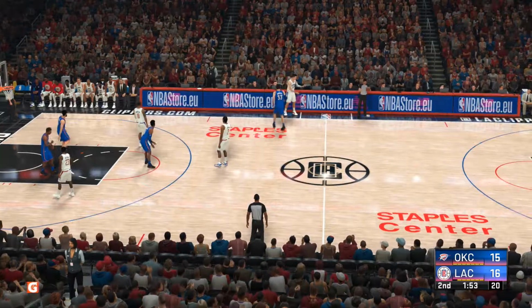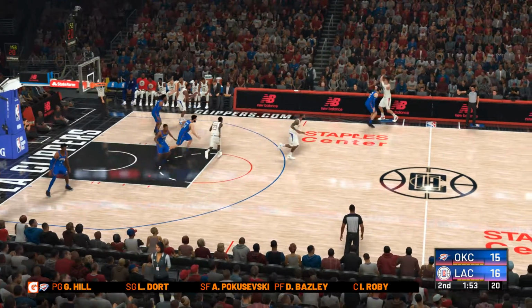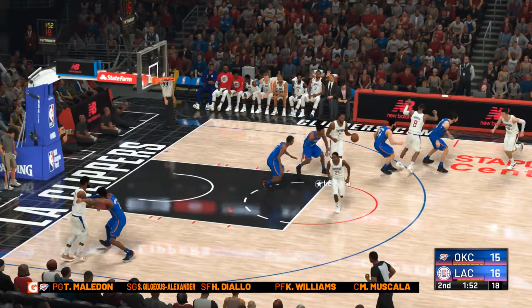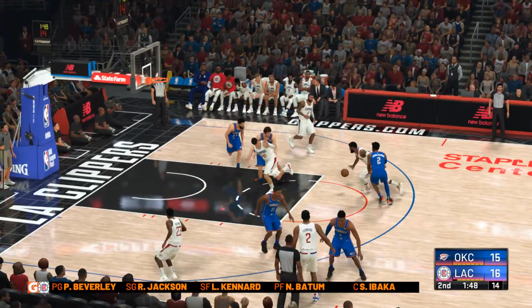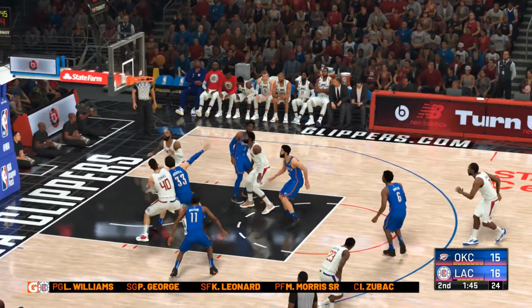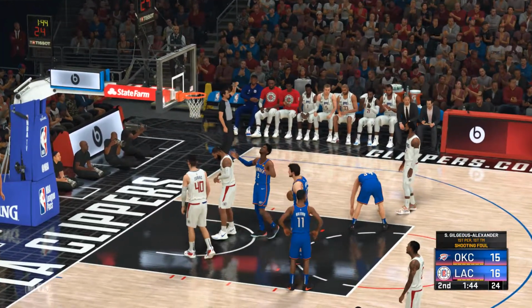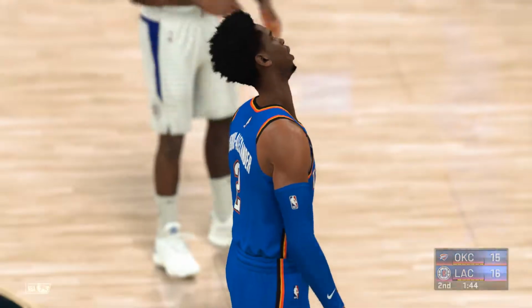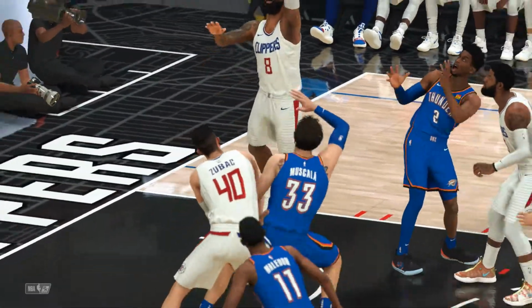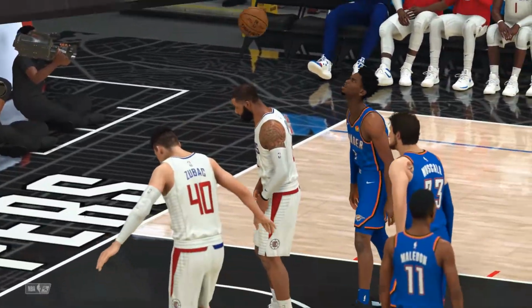Platoon swap here for the Clippers. And the Thunder with some changes. .152 left in the first half. Leonard dishes to George. Here's Morris. And the call on the shot that sends him to the line. Yeah, and that's some physical defense against Morris, who attacks with one of his many moves. And we'll just see what he does here at the line.